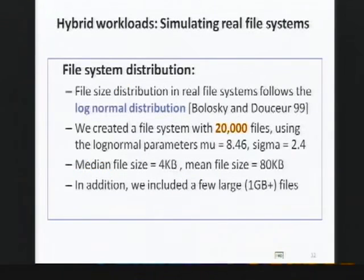But now there's a problem. Postmark is not a real file system benchmark. I mean, it's not a benchmark for real files and real file systems. In your file system, you don't have 20,000 small files. You have lots of MP3s, lots of videos, and lots of documents with megabytes of sizes, and then also a lot of small files. So we need to test the behavior in a real life file system. And for that, we simulated a file system using the log normal model.